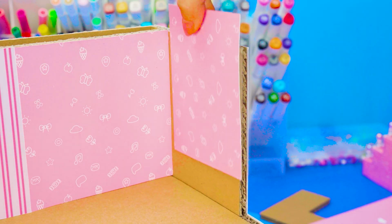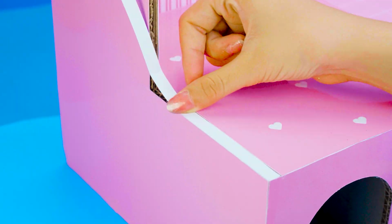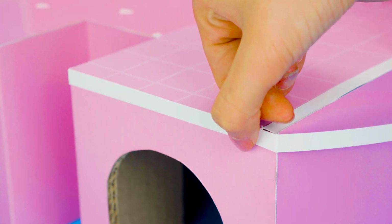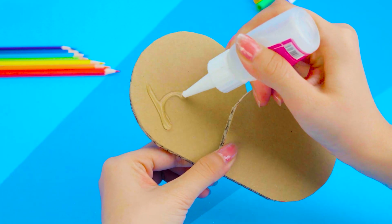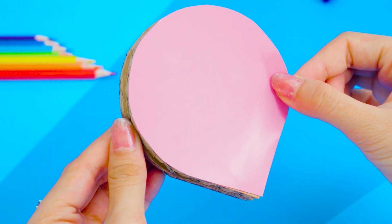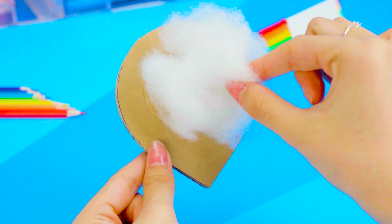Pink is a great choice. Now complete the frame of the house from gluing the cardboard border. First, I will make the gorgeous bedroom, which is always necessary for rest and relaxation. I will make a soap bed base with a lot of cotton.